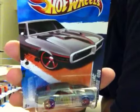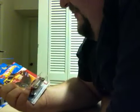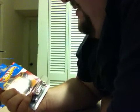Found this one the other day. Just really like this car a lot. 67 Pontiac Firebird 400 in gray. So I went ahead and picked that one up. Here's another one for the K case.